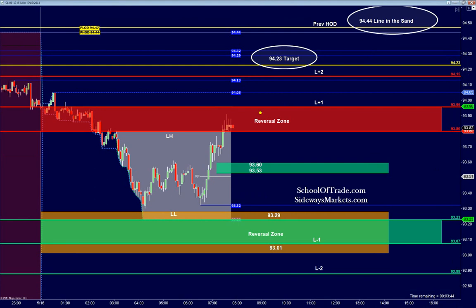So scenario 1, inside this reversal zone, we collapse. I sell short, take a partial profit target off at 93.60, take a final target off 93.29. Scenario 2, a 5-minute candle closes above 93.96. Above 93.96, I am getting long up to 94.23. 94.23 is my buyer's target.